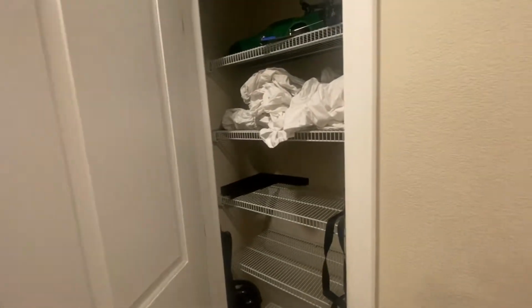Here's the washer and dryer. It did not come with the Tide Pods. That was something we had brought. Here's a hall closet with some linens and stuff in it.